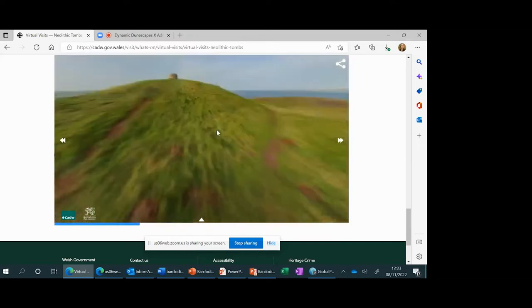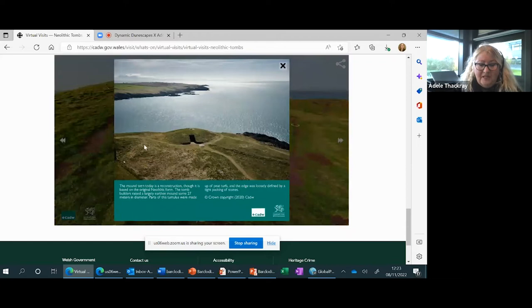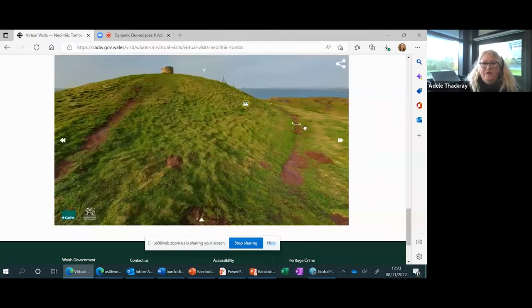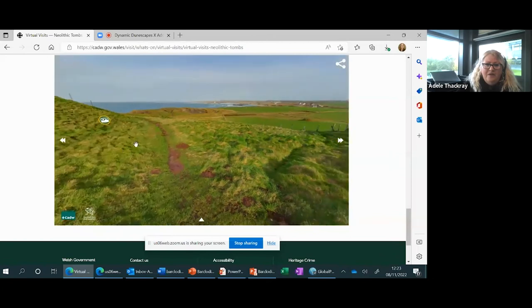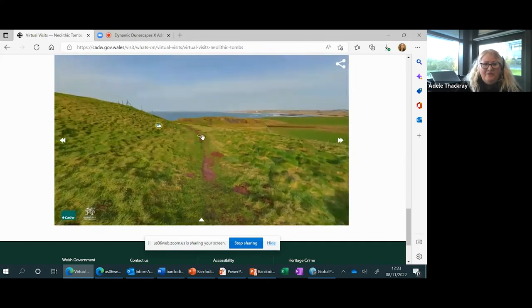Good. Thank you. Right, I'll just show you the aerial shot. So that's Barclodiad y Gawres as an aerial shot, so you can see how close to the edge it actually is. Now, if we look that way, we're looking to the north across a duney landscape and the sea. So we'll just walk around here.